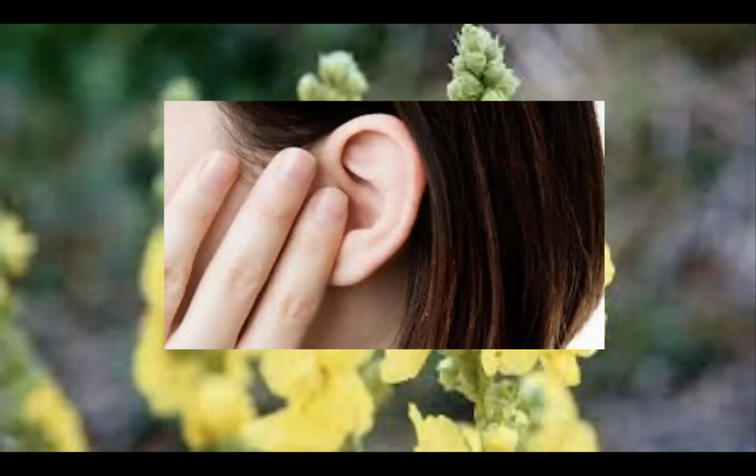Now, don't do this if the eardrum has burst, obviously. You can get a great infection doing that. Now, if earaches last for more than 2 days and the child has a very high fever, please seek professional help so the eardrum does not burst.